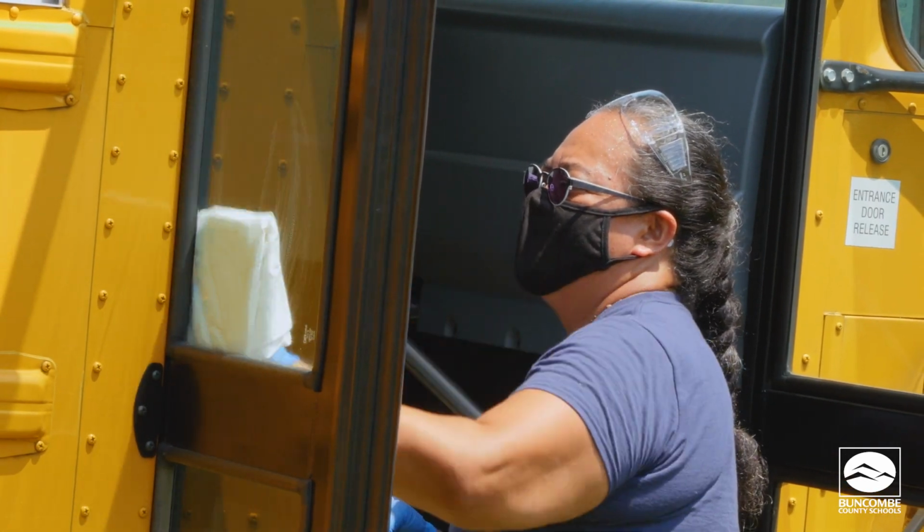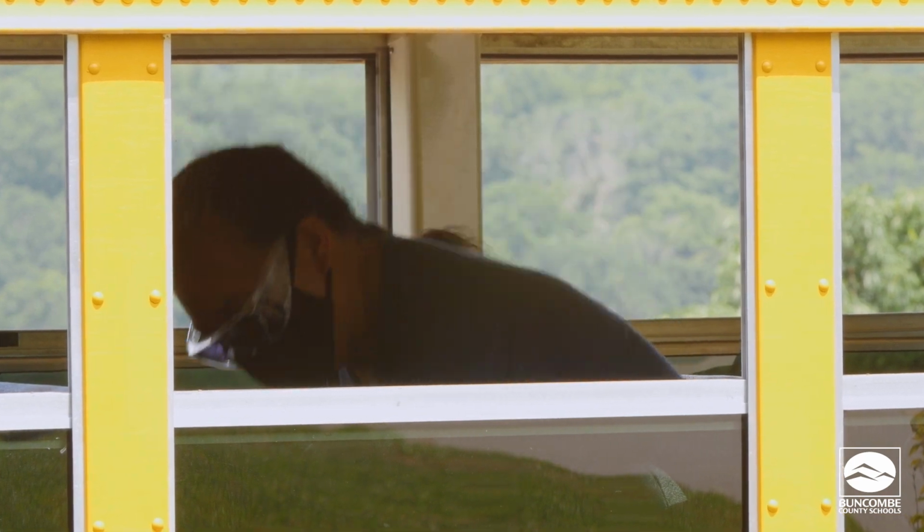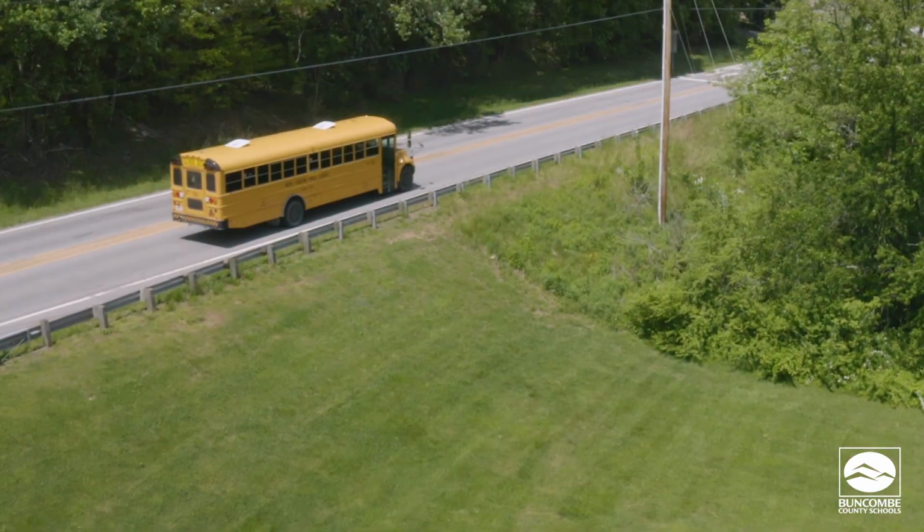Frequent sanitization and safety practices help reduce the spread of COVID-19 and provide a safe and dependable ride to school.